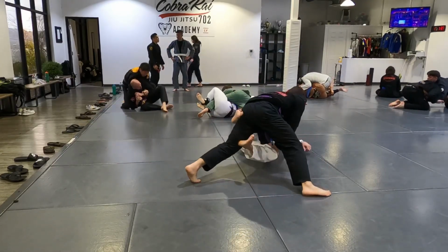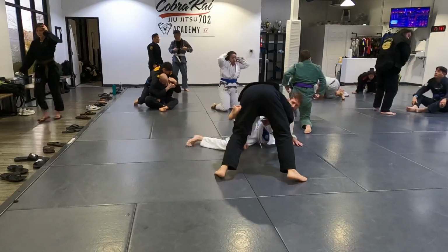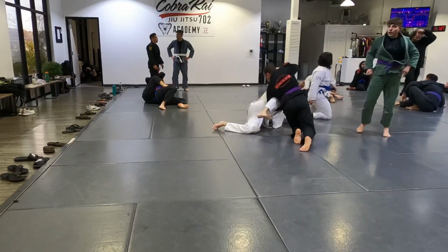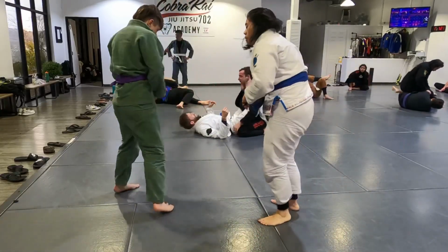And I'm trying to use my feet and my arms to not let him do that and to get some sort of guard back. I feel like this week probably was the first week since I started training that I really used my arms as frames to not let my opponent get to my head. And that's like basic fundamentals that I was missing.